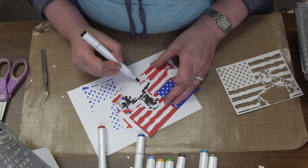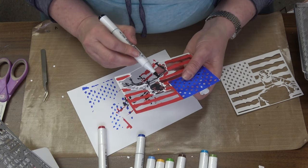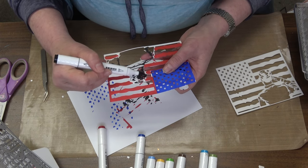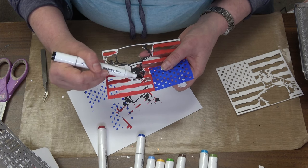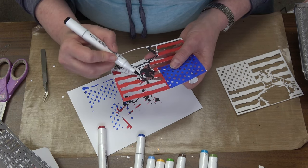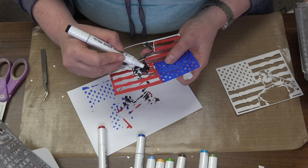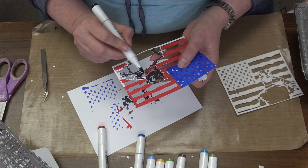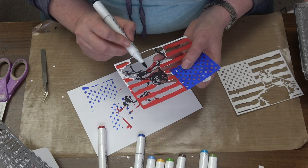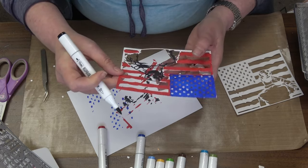And I can just start coloring him in, in my black. And if I need to kind of pick it up to see where I need to go next, and I'm just coloring him. So it's not hard at all. What you can do with white paper is amazing, but I made a mistake.